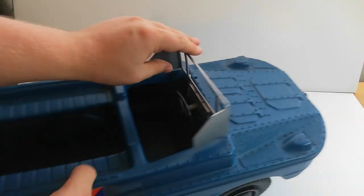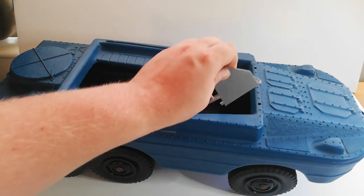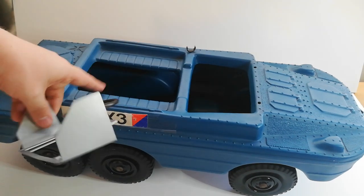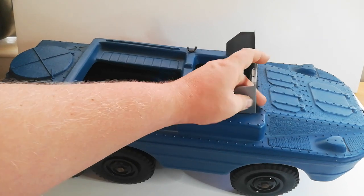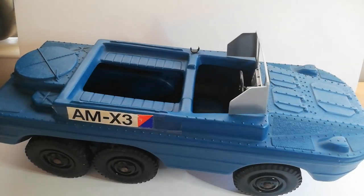Then we have another amphibious car sort of thing. So actually, this might be more of a... Yeah, it's an amphibious car, but it's got room in the back for more soldiers, which is quite cool. Never seen this one before. It has its front bit there like that.